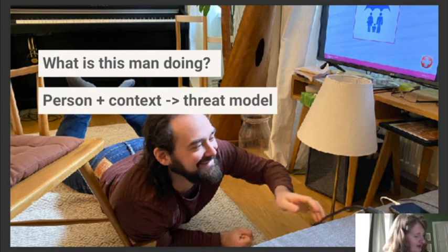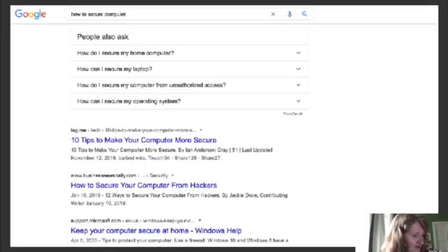So this is the reason why the fact that threat modeling needs a person and a context is the reason that you've probably heard a lot of conflicting advice about computer security in your life. Like, you have to use this email program, you got to use this protocol. You should have all your passwords be really long and not words. Okay, your passwords can be short if they have a whole bunch of special characters in them. You should never use the same password. It's okay if you use the same password in some places.